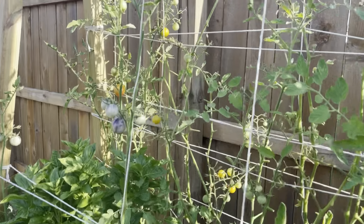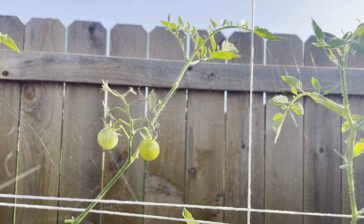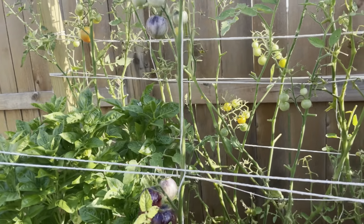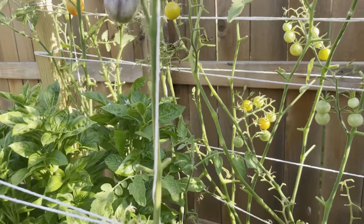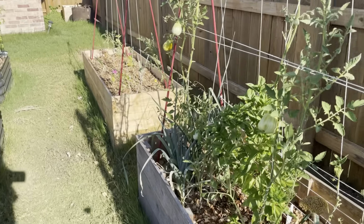And I do want to show you guys, we have a little garden friend, a little spider. I know it probably won't focus on him, but he's kind of neat. So he's protecting this bed from bad bugs, one of which is actually right here. Please go away. Okay, so next to it is going to be my large cherry tomato bed.